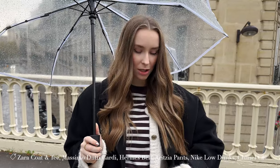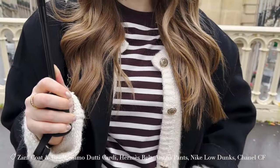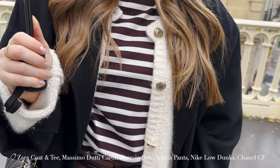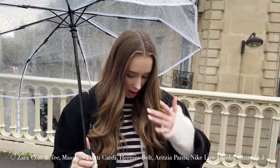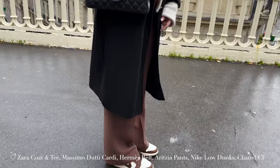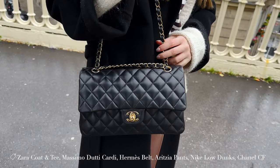All right, quick fit check. Most important essential: umbrella. This one is from Amazon. I really love it because it's transparent. Then I'm wearing a Zara wool coat, a Massimo Dutti cardigan, a Zara striped t-shirt from the men's section, my belt, a pair of Aritzia Effortless pants in chocolate brown, and my Nike low Dunks in, I think the colorway is called Coco. And then I have my classic club in black.